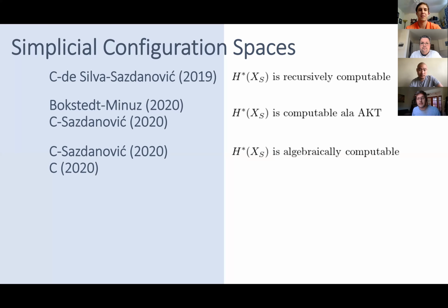Very recently, again in a situation where two people computed the same thing at the same time, you can actually compute this in the same way that Arnold, Kriege, and Totaro did. So you can write down an explicit set of generators and some explicit relations that tell you how to compute this cohomology, again, as an algebra over the cohomology ring of whatever manifold you started with.